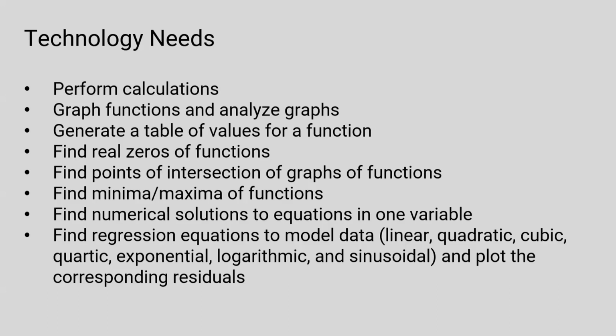And they will use the residual plots to determine which function type they need to consider for the data that they are presented with, that they've done the regression on. So they might have to try a couple of different regressions, like maybe a quadratic and an exponential, look at the residual plots and decide which is more appropriate.